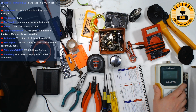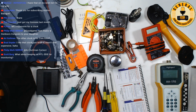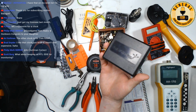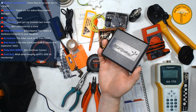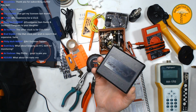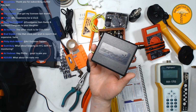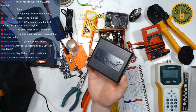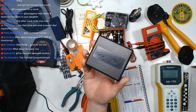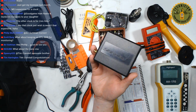Scott Berg asks, what about keeping an RTL-SDR for monitoring? Well, you're jumping the gun a little bit. I haven't gotten to it, but the SDRplay RSP1A is what I use as a kind of general coverage receiver in the shack. When I'm out in the field, I'll take an actual shortwave general coverage receiver like my C.Crane. But in the shack, the RSP1A is fantastic because it doubles as a network analyzer, which I did a video on.